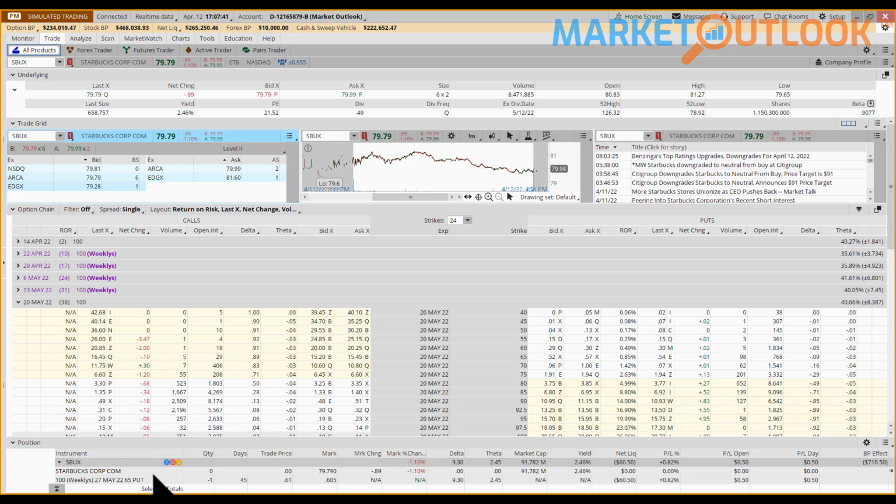The reason I selected that one, which is a little bit of an oddball one, many of you know my routine typically is to select the monthly contracts. In this case, I also like to have a 1% return on risk or thereabouts. And I couldn't quite get away with doing the May monthly contracts if I wanted a 1% return on risk. But if I went out one more week, I was able to get approximately a 1% return on risk there.